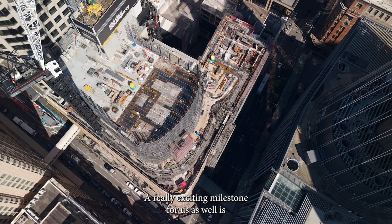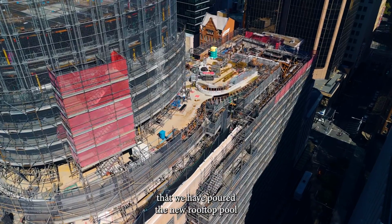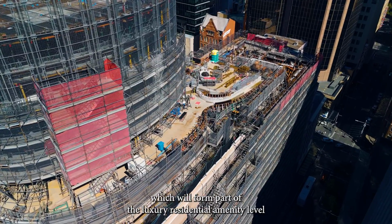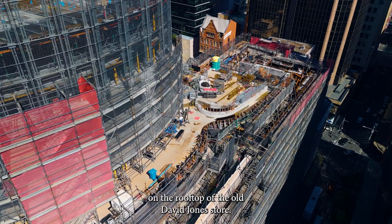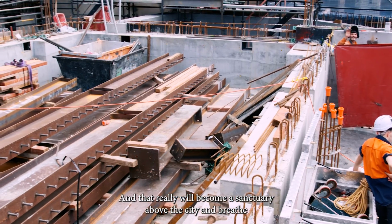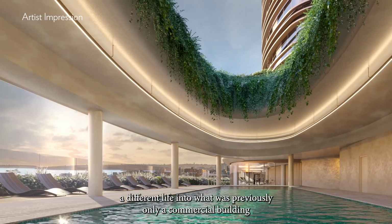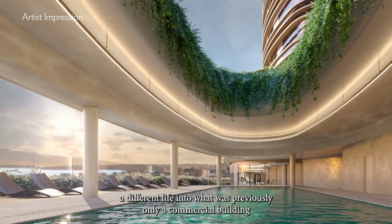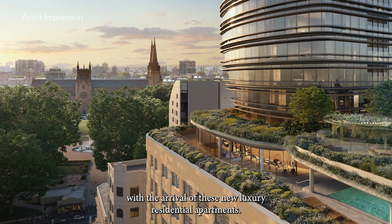A really exciting milestone for us as well is that we have poured the new rooftop pool, which will form part of the luxury residential amenity level on the rooftop of the old David Jones store. And that really will become a sanctuary above the city and breathe a different life into what was previously only a commercial building with the arrival of these new luxury residential apartments.